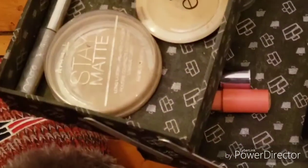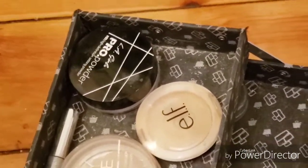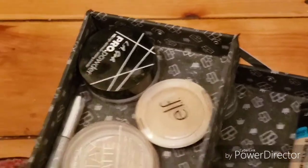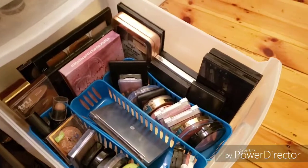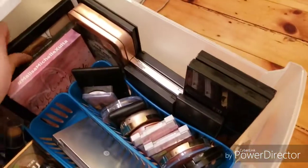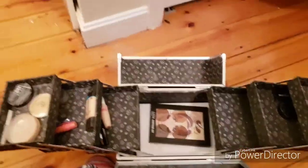Back in here, I'm still trying to use up the Rimmel Stay Matte Powder right there, and I'm actually going to put this LA Girl Pro Powder in my project pan just because I've been loving it so much. And I'm going to continue with the Maybelline Under Eye Corrector that I've been using. So, nothing in there. Bronzer. So, I do have my Too Faced Cocoa Contour palette in my project pan. But I do want to play around with this Ulta Contour Kit a little bit more. I used it a couple days ago and I really enjoyed it, so I want to play with that a little bit more.